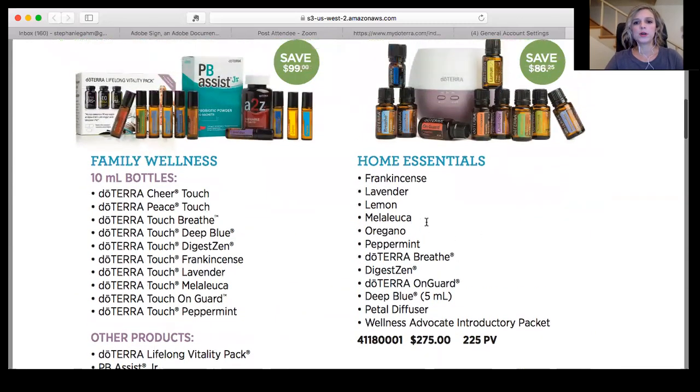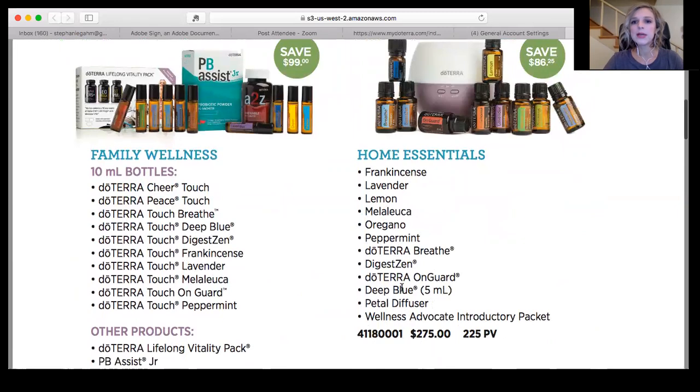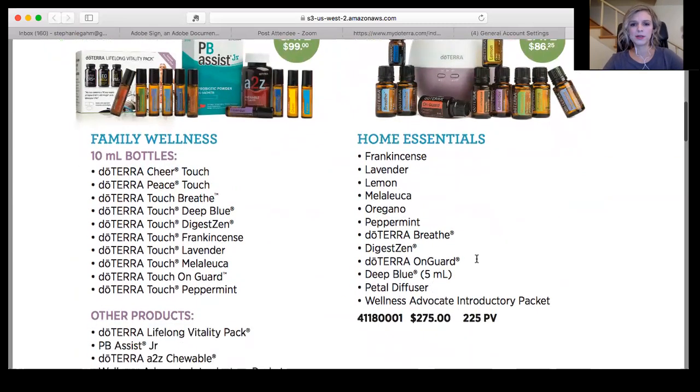So for not quite, this isn't twice the price, you're getting 2/3 more oil in the bottle. So that's 85 drops compared to 250 drops. And this one also comes with a diffuser, which is awesome. And especially for kids, I really recommend a diffuser.